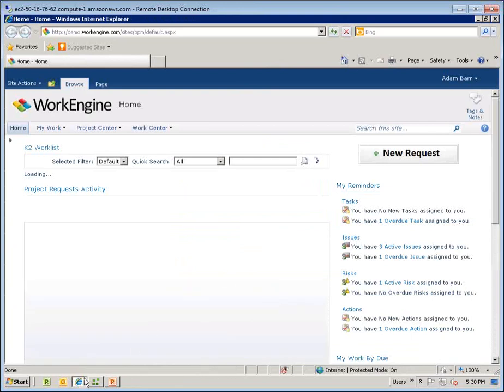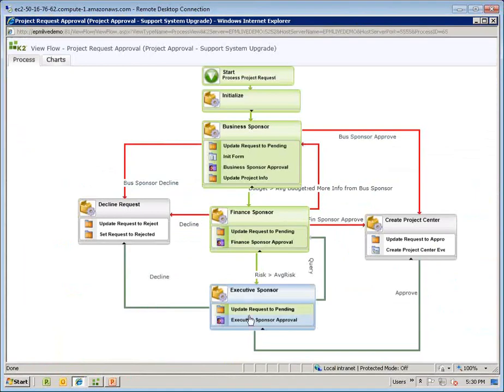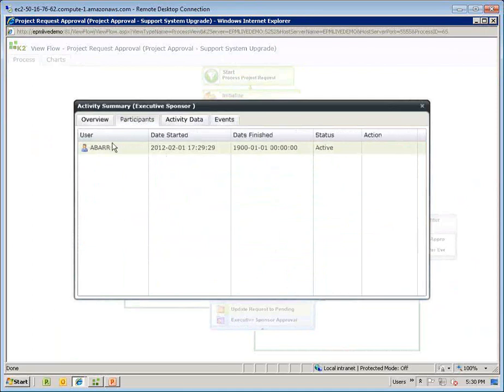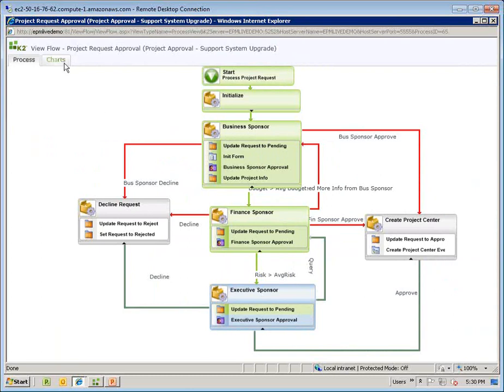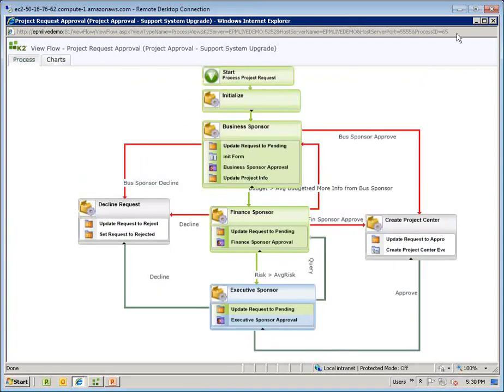Now, how did we know that Adam was supposed to action this task? If we weren't sure, we can go in and look in our processing steps as well. If I double-click here, I can see my participants, and indeed it's Adam. Additionally, as I'm looking through this process, I want to know different metadata that's being captured by K2. So I can say who's taking the longest for this particular step. You can get some nice user performance statistics on your processes. And again, this is from an end user perspective. As I go through this, I'll show you what more of an administrative functionality has within K2 as well.